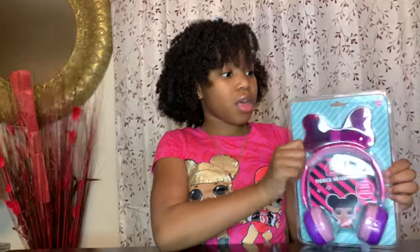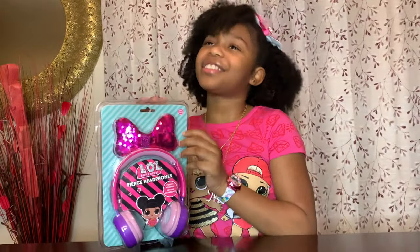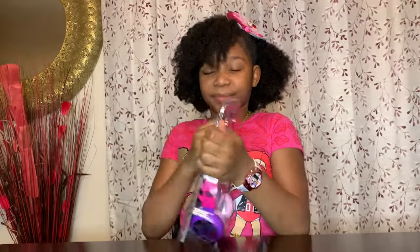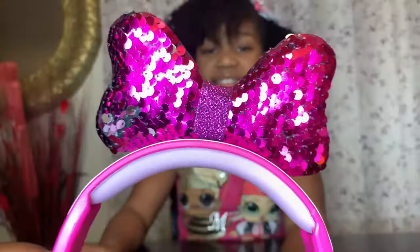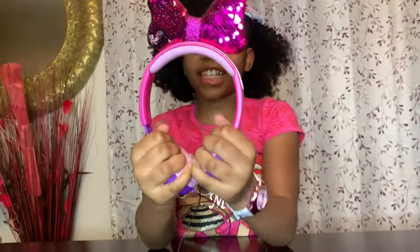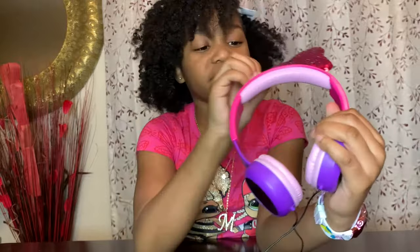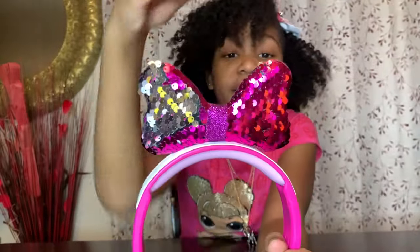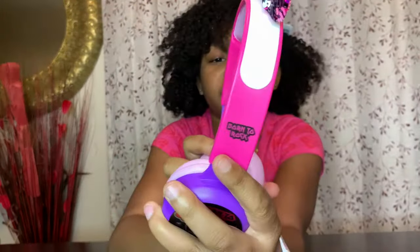Now let's do these beautiful LOL headphones. So I can listen to the music. Dance, dance, dance. Look how cute these are. Look at the cute sparkling bow. Wonder if the bow can change. Guys, look, it changed into a really cute silver. It's so cute. And on the sides, it says born to walk.